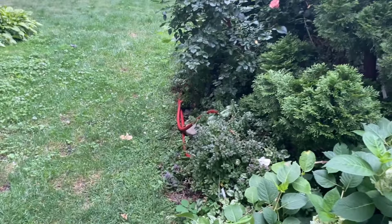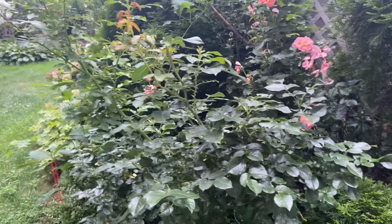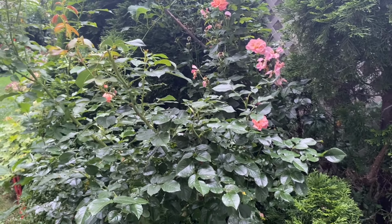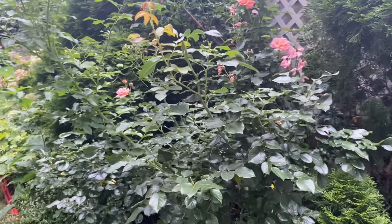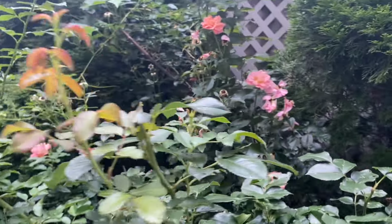And we're also getting some blooms here. My Cornelia rose, which has a beautiful perfumey smell. And so it's giving me some more blooms, and it is so beautiful. I love this color in the garden.